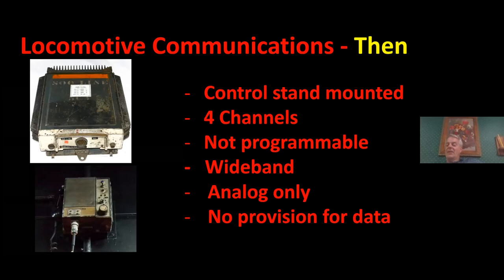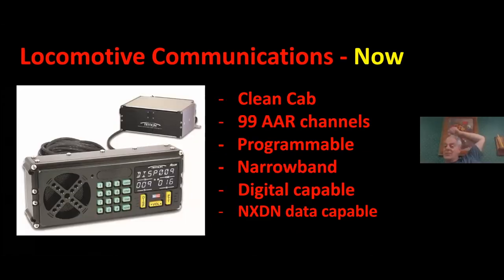So obviously they couldn't talk very far. They had to wait till they got pretty close when they were using an SP engine because the radios didn't have the right crystals in them. So what did the railroads do? They developed the clean cab radio, 99 channels, what you have today.